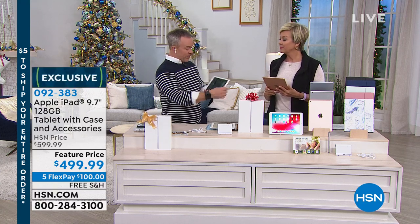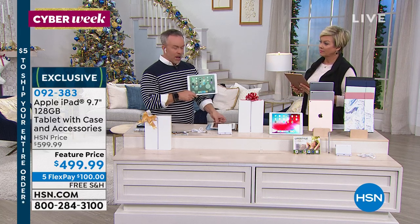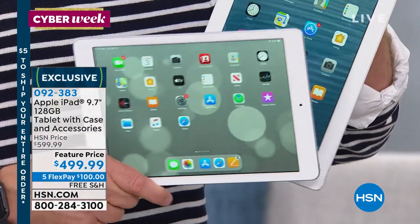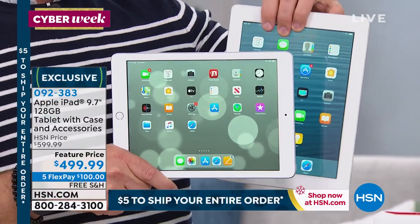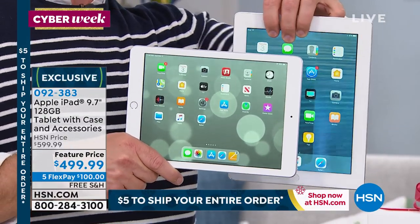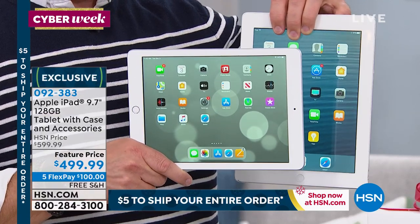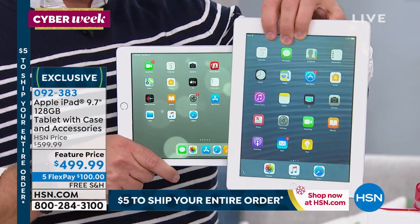I want to quickly, before I forget, 128 gigabytes, you think it's a lot, but when you think about how long you might have this tablet. This is the sixth generation, the one we're showing you right now. This one I'm holding in my hand is the second generation. I've had this 8 years. I have it written on the back since 2011. It still works. It's a little scratched up, I won't lie. It doesn't have finger touch ID. It has 16 gigabytes of memory.